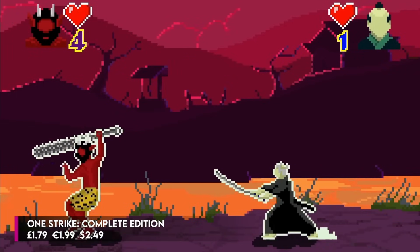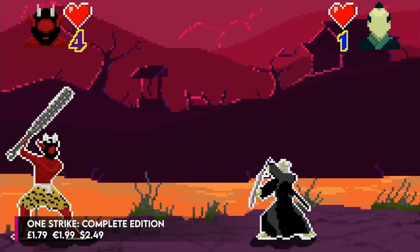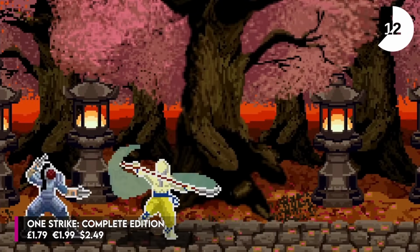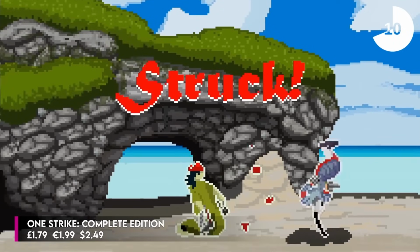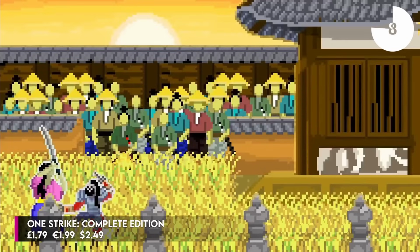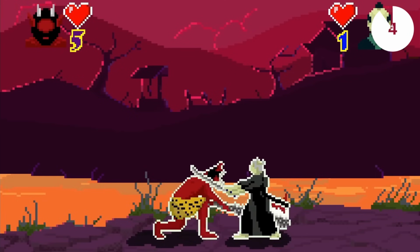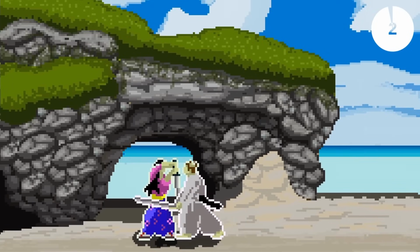But when you're playing against a person, this one really does shine. It all gets a bit too competitive, but such is the way with these games. But it is a good bit of fun. The art style might not be for everyone, but I'd say it's more functional than beautiful. And that's OneStrike at the very cheap price, and it's the Complete Edition as well.